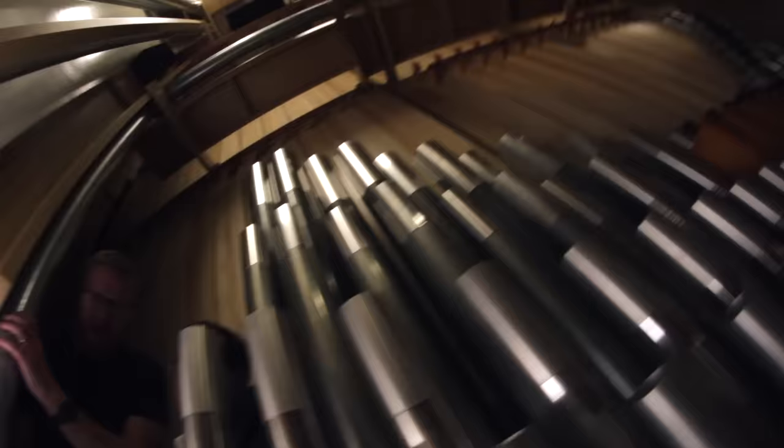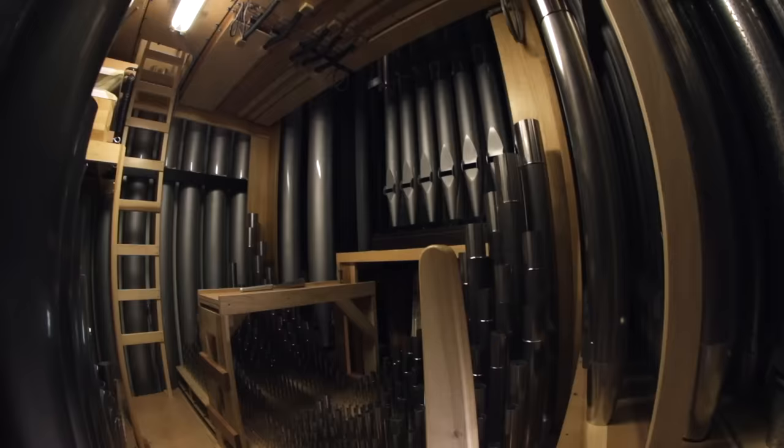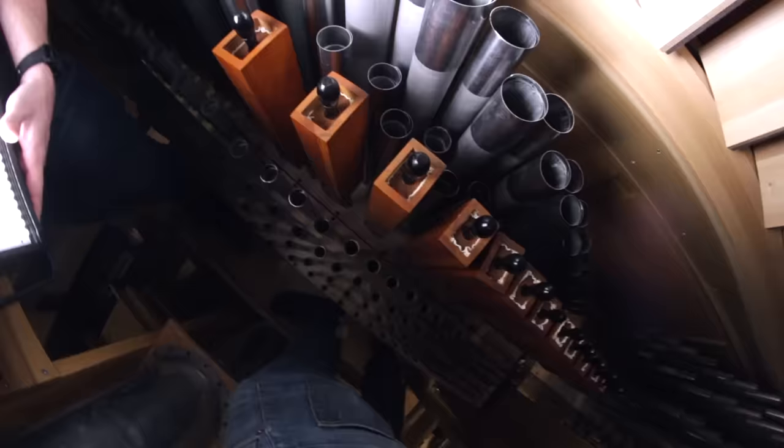Do you want the camera, Jake? Yeah, I'm going to come through. Oh yeah, here, and hold this for a second. Sorry. They look like they're part of the air conditioning rather than the instrument, you know? Nice. Those are so cool.